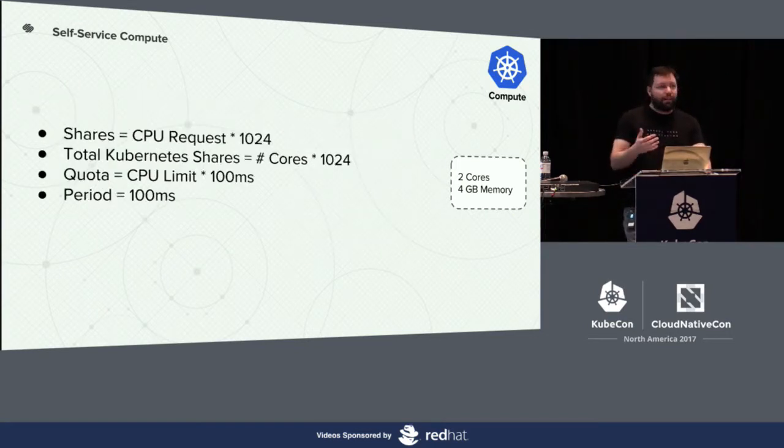This is implemented in Kubernetes in Linux by calculating the number of shares assigned based off of the CPU request times 1024. And Kubernetes is aware of all of the available shares based off of the total number of cores on a system. On all of our Kubernetes nodes, we run 64-core boxes. So this would be about 65,000 shares for the entire box.